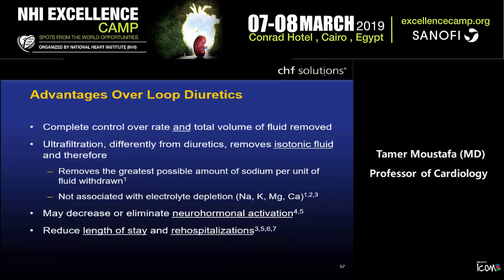What are the advantages over loop diuretics? Complete control over the rate and the total volume of fluid removed. Ultrafiltration differs from diuretics in that it removes isotonic fluid and therefore removes the greatest possible amount of sodium per unit of fluid withdrawn, and is not associated with electrolyte depletion. It may decrease or eliminate the neurohormonal activation and reduce the length of stay and the rate of rehospitalization.